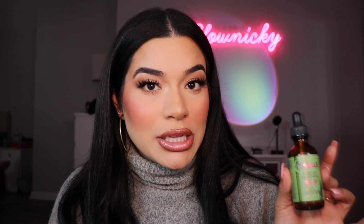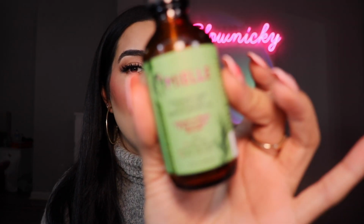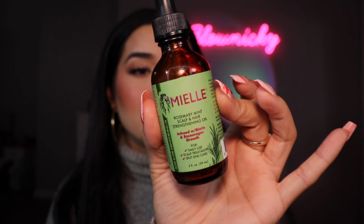So next up, I will not be repurchasing this only because they reformulated it and I've heard such bad things, but the Miel Rosemary hair oil. This is like a scalp hair oil. I used to love this and would do this when my hair was in a mask. I would stimulate my scalp with a brush and then apply it on my scalp before taking a shower.